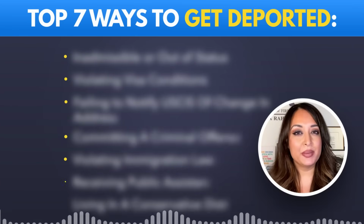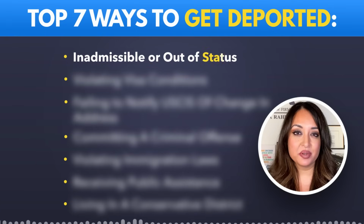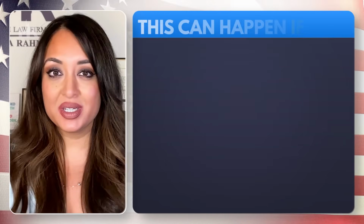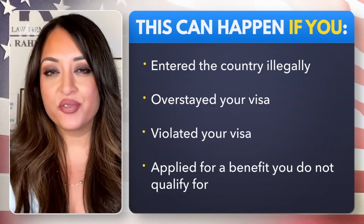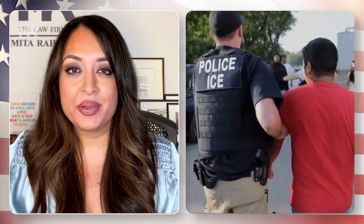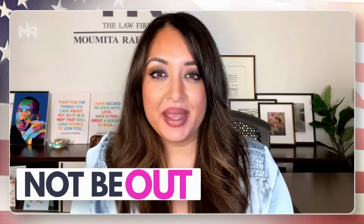The first way that immigrants can find themselves in removal proceedings is by being inadmissible or by being out of status. This might happen if you enter the country illegally, overstayed your visa, violated your visa, or you tried to adjust your status without first finding out whether you qualify. USCIS can then deny your application and notify ICE that you are out of status. Of course, the most obvious way to not make yourself inadmissible by being out of status is to not be out of status at all.